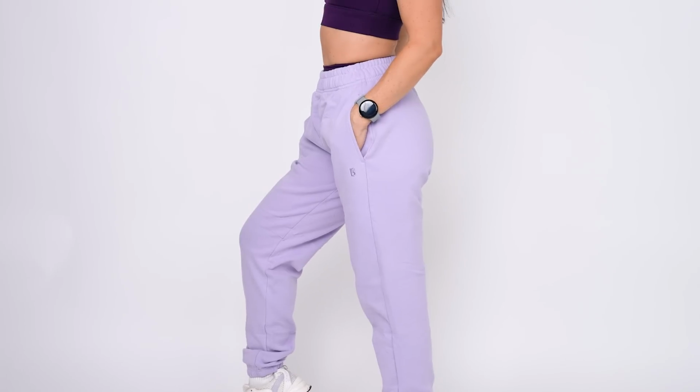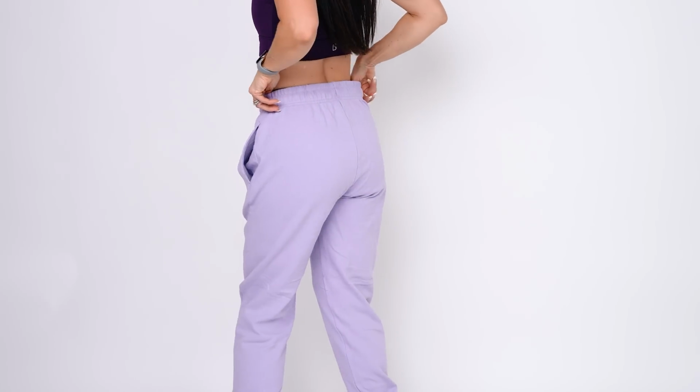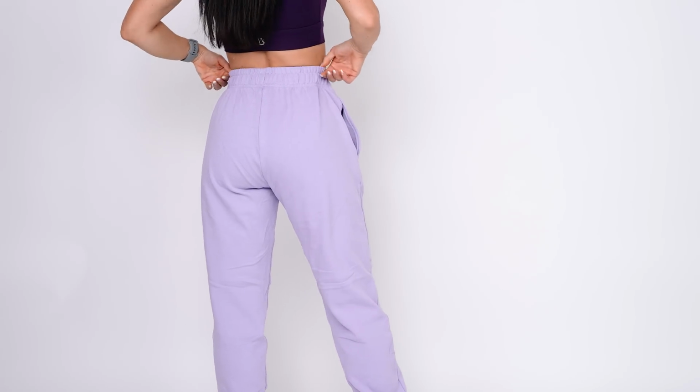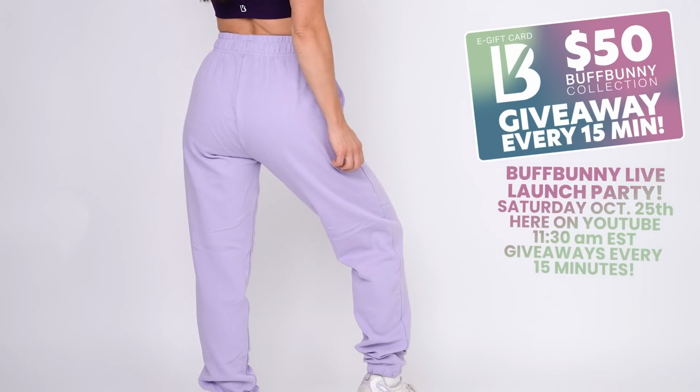I can't really decide what size I like more. So it comes down to your personal preference, how you want to size on these. I have found Cloud quality-wise holds up. It really does stand the test of time.